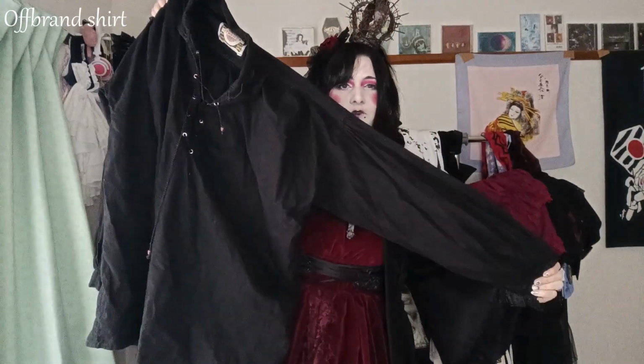So now into other types of blouse. It's more of a shirt. So this is a shirt that I actually stole from my dad because it was a shirt that he wore when he was young and wearing some gothic medieval stuff from time to time.